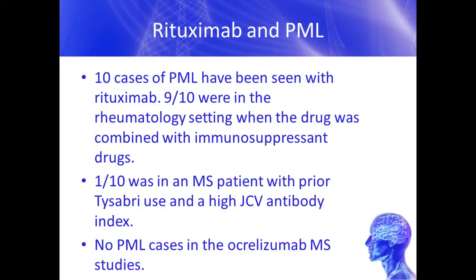We don't know yet, but it's very possible that when ocrelizumab gets FDA approval, there may be a warning label about PML, progressive multifocal leukoencephalopathy. The backstory for why there could be is that with rituximab, the very closely related drug, there have been 10 cases of PML, but they were very distinct. Nine of those 10 cases were in the rheumatology world.